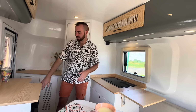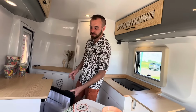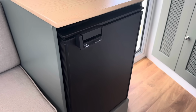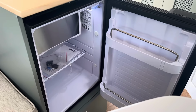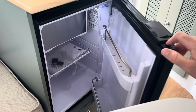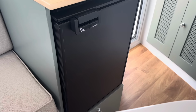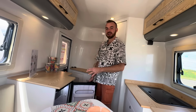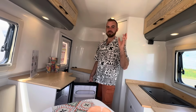On the opposite side, we've got another little cupboard, but the main thing is we've got a small compressor fridge, which runs from 12 volts, so you're not using up any gas. And when you're plugged in on site, it will work off the mains electric. And if you go for the off-grid pack with the solar on the roof and the leisure battery installed, it will run off that up to about 9 days before it will deplete the battery. That's without the solar panel in circuit.